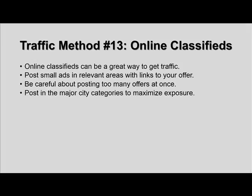Be careful about posting too many offers, because some of these sites do check on that, like what your IP address is, meaning where you're posting from. So you don't want to be out there posting 10 of the exact same ad on the same day. You might want to post it, then a week later after it expires, post it again. So don't go too crazy. If you spam it, it's not going to be an effective method for you.